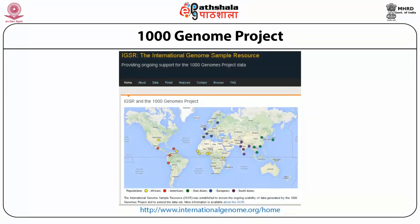Yet another development in the genomic era is the 1000 Genomes Project. As was discussed earlier, the reference sequence was actually a composite of many individuals. But now an effort has been taken by an international consortium whereby the different haplotypes and different individuals are being sequenced completely and put into the database. This will provide information on many of the diversities of the human genome sequence.